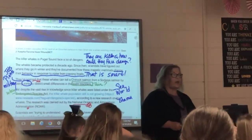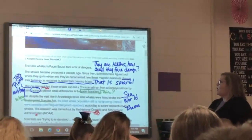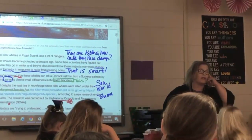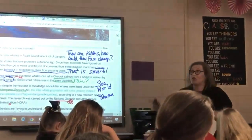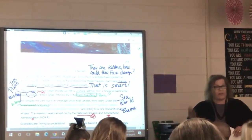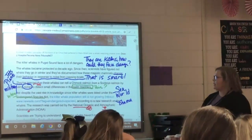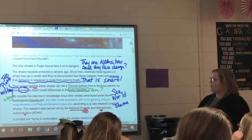Wow, killer whales? They're endangered? But they kill stuff. Oh, you know what? When I was a kid, I went to SeaWorld, and I saw this whale named Shamu, and he was in this small pool. Did you know he could jump up in the air high and touch stuff, then come down and splash it? So how could they be going extinct? Puget Sound. Well, where's Puget Sound?